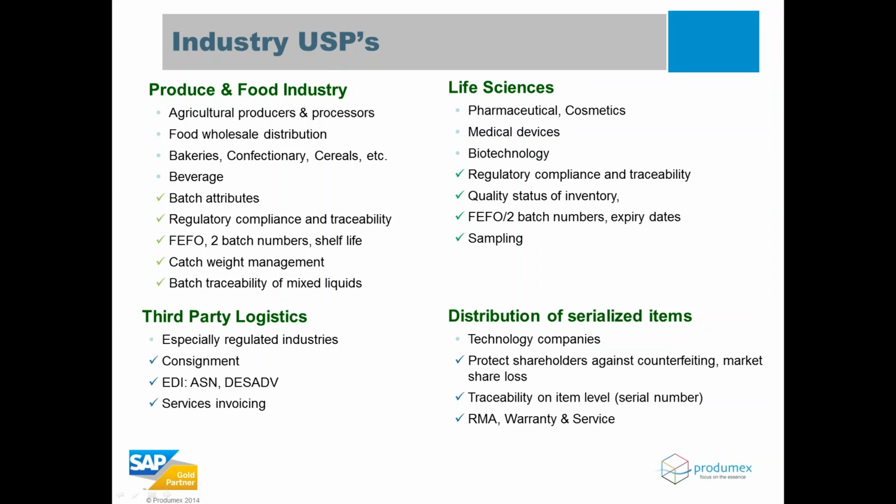We do pretty well in third-party logistics. I haven't targeted that strongly in North America, but we do quite well with that in Europe. And our next release has some very interesting functionality related to invoicing, services invoicing, which is probably the most complicated part of 3PL companies.